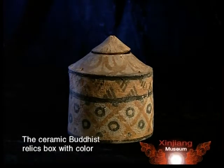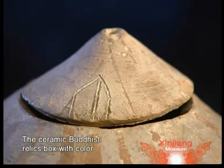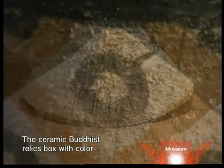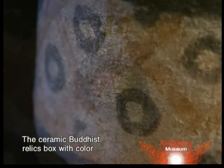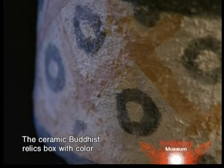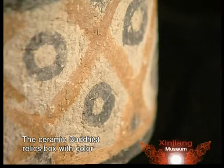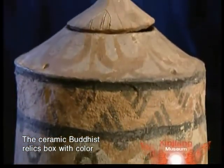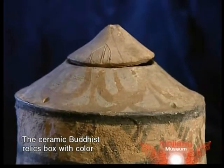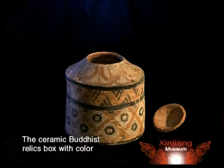The ceramic Buddhist relics box with colored drawing on pottery has quite a different usage from other ceramics. This whole earthenware looks like a pagoda and is mainly used for holding the Buddhist monk's bone ash and Buddhist relics. Slanting checker patterns filled with black circles are drawn on its whole body, with a sprightly tone, making a unified whole.